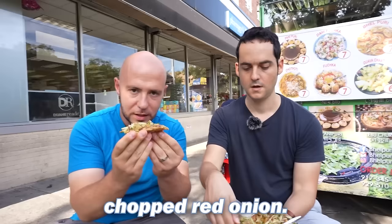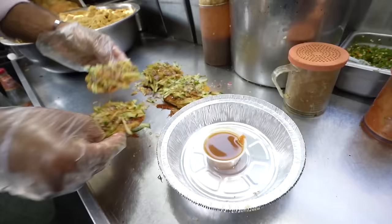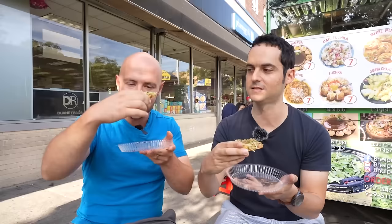Now, not every cart here sells this either. I'm only saying this because my wife is from Mexico, but it looks a little bit like a tostada, like a Bengali tostada. Yes. Let's do this.